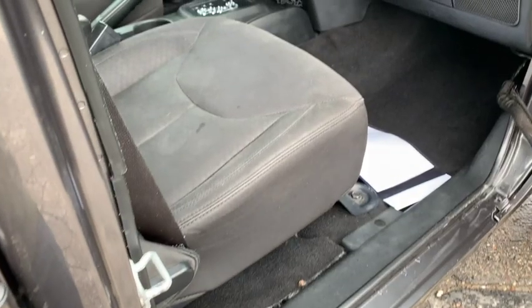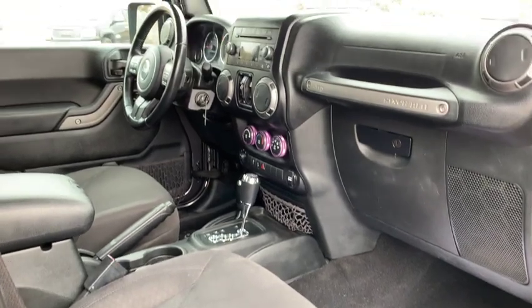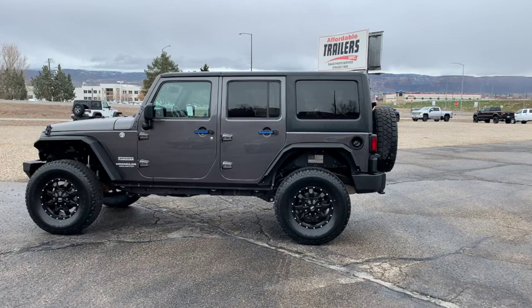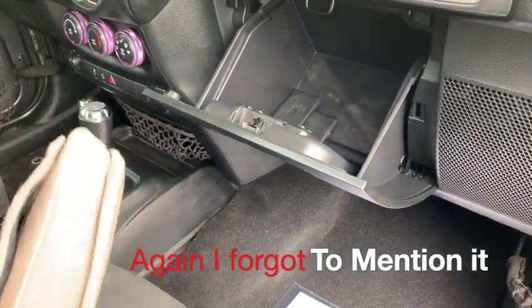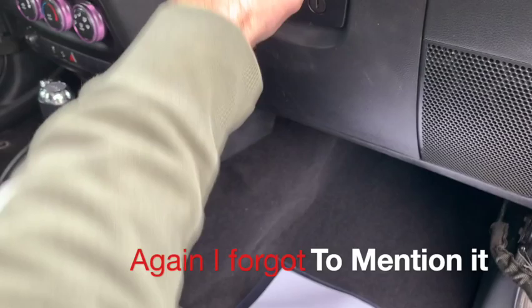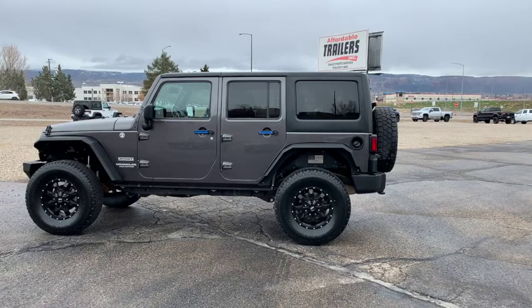Let's talk about the seats. Honestly, seats are pretty comfortable up front. Again, not the most comfortable because it's a Jeep. Let's just be honest. So, I do like that the top comes off. Pretty cool. So, yeah, I'm telling you, it's just a Jeep. But the big thing is going to be MPG. Now, this is a lifted Jeep.